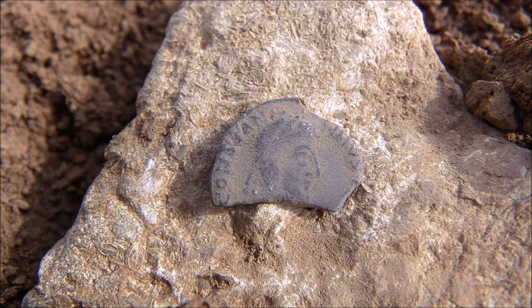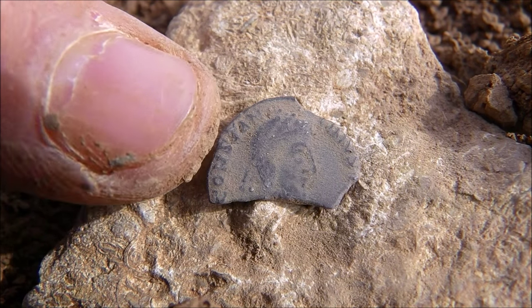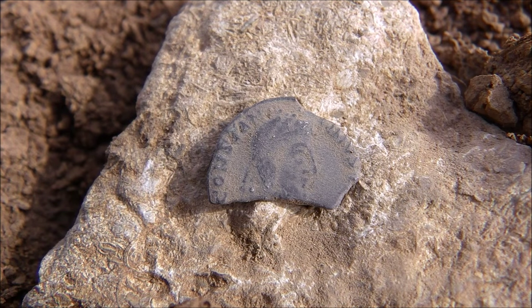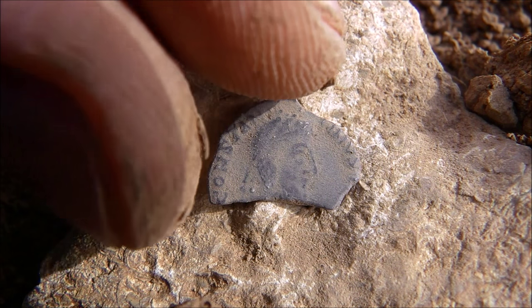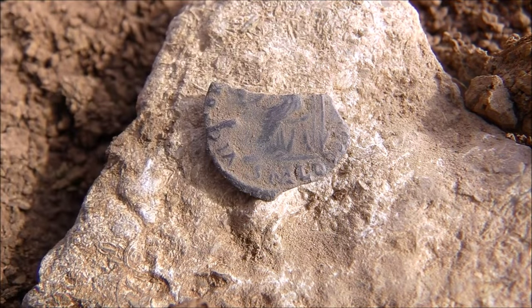The only thing that was missing today is the Roman silver coin, and here we have it. You can even see the emperor's name written here at the side, Constantine. I think it should be Constantine III. Oh, these are very rare, these coins here, and it's a shame that this one is broken. On this side you should be able to see the goddess, most likely Victoria.